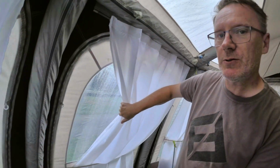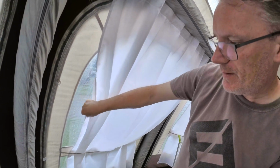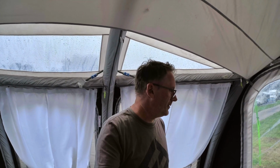Windows are dry, and if you see there, see how much water was on there, the equivalent was on the inside as well. Well, it's not. However, it's not the best idea to leave all your doors open at night. Maybe it's just the time of year, it's September, and it is very damp being the UK. That was it really, just a short update on them.